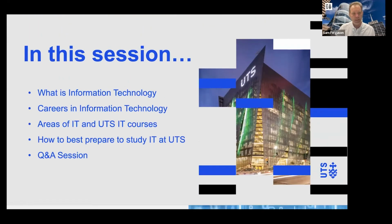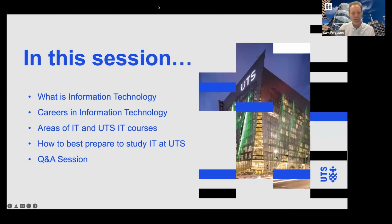Going back. Areas of IT and UTS IT courses that we have that allow you to focus on information technology, how to best prepare to study IT at UTS, and then we'll have our Q&A session.